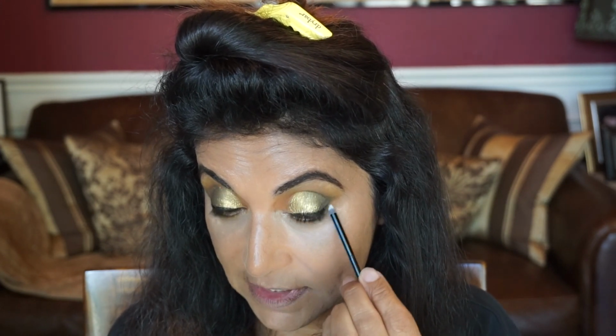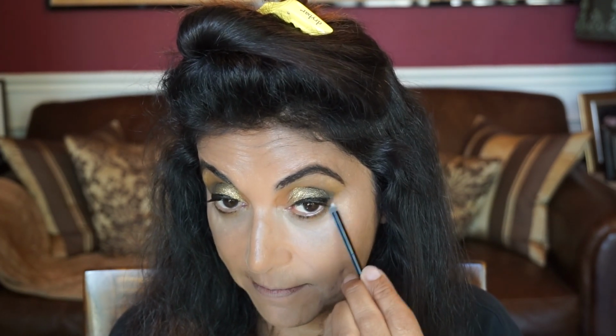And bringing that up to connect it from the top, at the top. Now let me finish putting the rest of my makeup on and do my hair. And here is the finished look with Cutting Edge, as you can see.